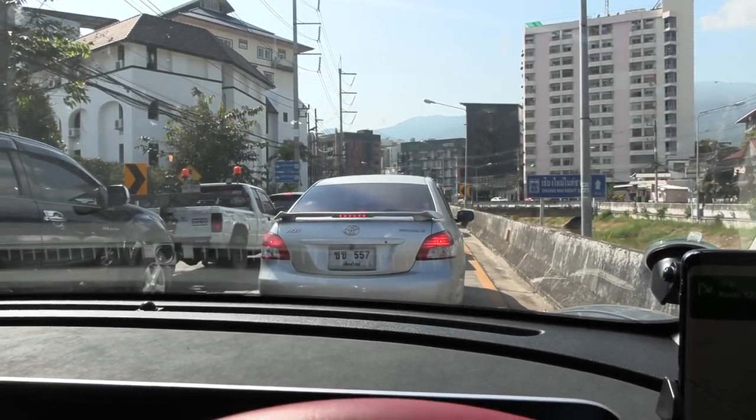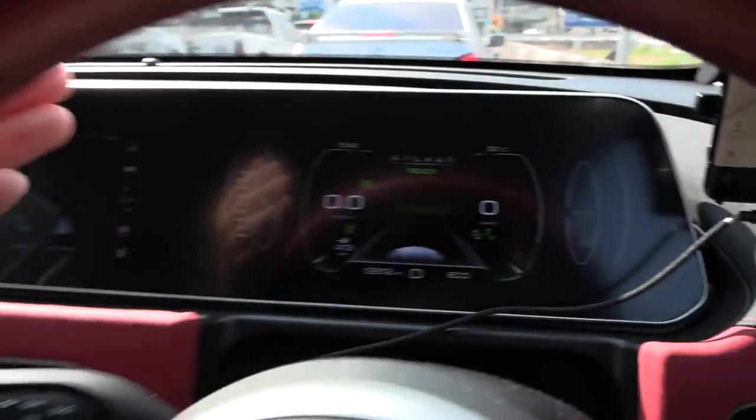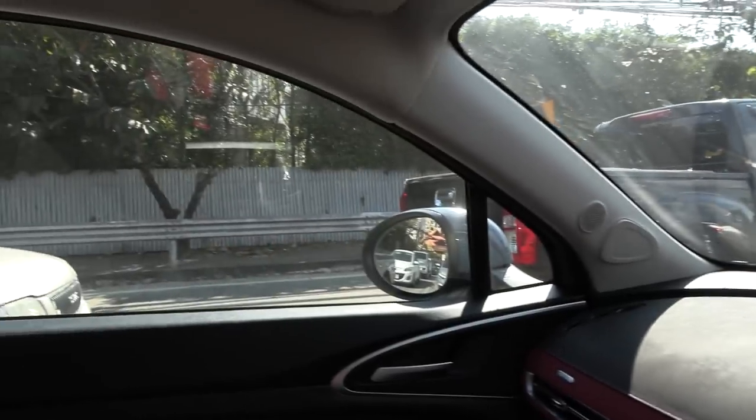I think I have to give you some tip for this. Man, it's freaking hot in here. I don't have app support. There is no way to pre-cool the car. It's 32 degrees Celsius. And also this press car does not have tint.